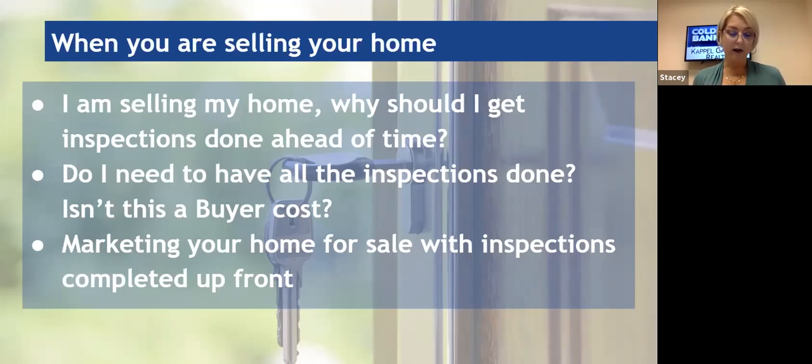I recommend doing at least the pest and the roof inspection, as these can be the most expensive of repairs if needed. And if you do inspections prior to going active on the MLS, then you know what to expect, and there's no surprises when the buyer does their inspections.